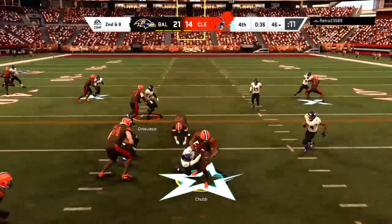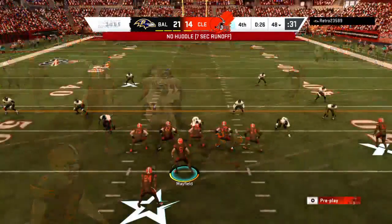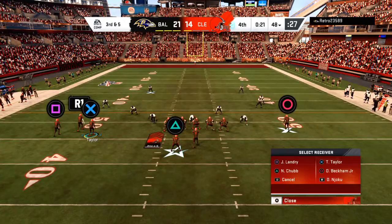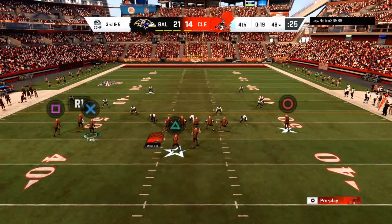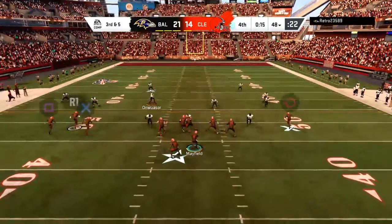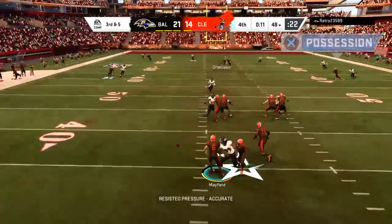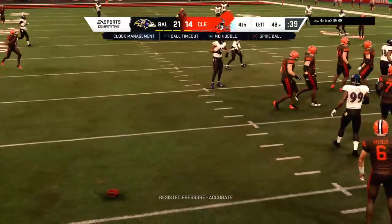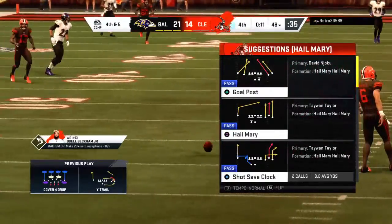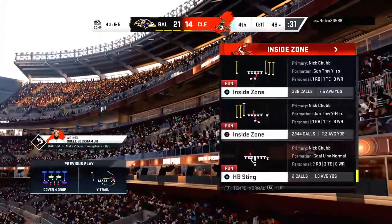A run for Nick Chubb. He'll be taken down at the 48 for a pickup of 2 yards. Jefferson on the tackle. It's a gain of 2. Brings up 3rd and 5. Here's Mayfield. And that'll be incomplete with 11 seconds remaining now. Intended for Taylor. Incomplete. It's 4th down.